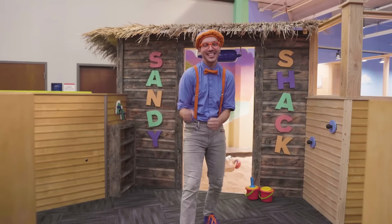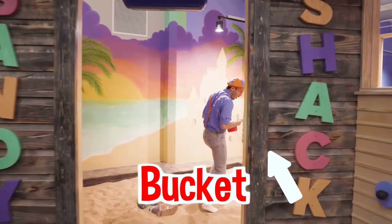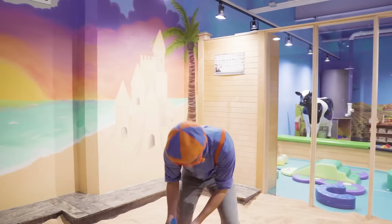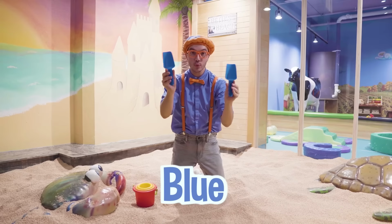But first, we gotta take off our shoes. One. Two. Okay, I'll put these to the side and we can go inside. Don't forget your bucket. Whoa, look at it. Whoa, it's so cool in here. It's really sandy. There's so much sand here and it's a good thing we have our pail and shovel. Yeah, we have two blue shovels. We can pick up sand.